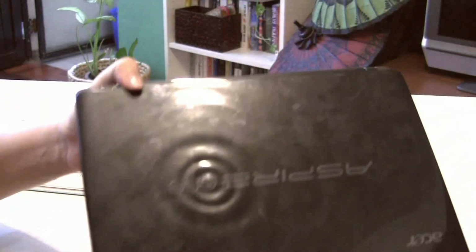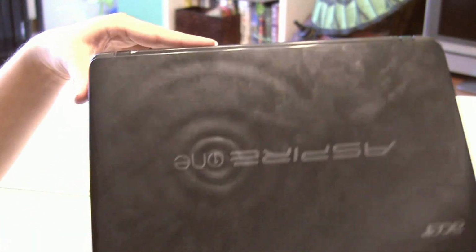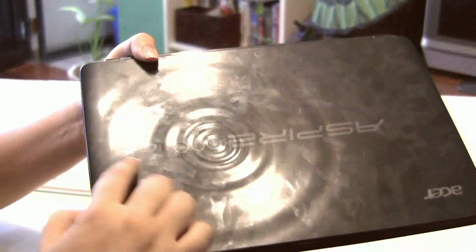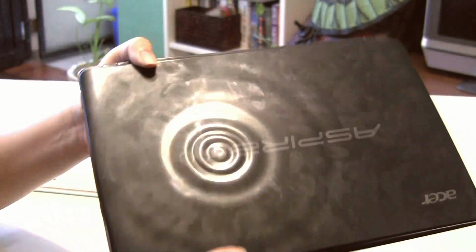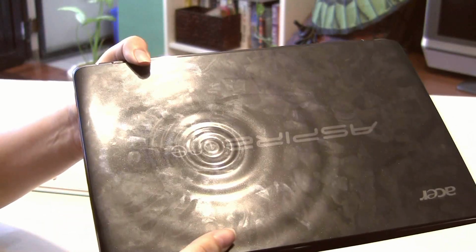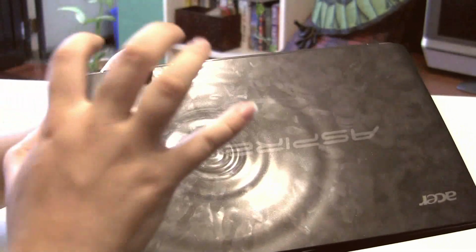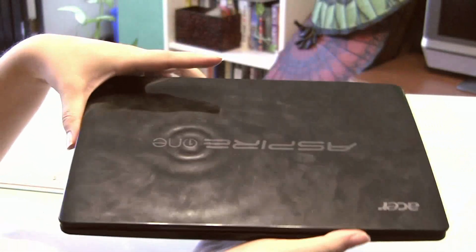One of the things that I'm not sure if I pointed out, one of the big drawbacks to the 722 is its glossy lid. Now you can see it's a giant fingerprint magnet. It does have this ripple effect on the top that I actually really like. I think when it's nice and clean, it does look quite classy. I think it's a nice little effect. But the 722 really is, I think, a great value for what you're getting.